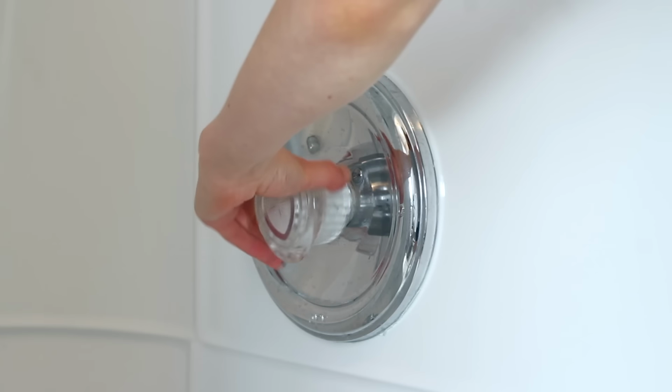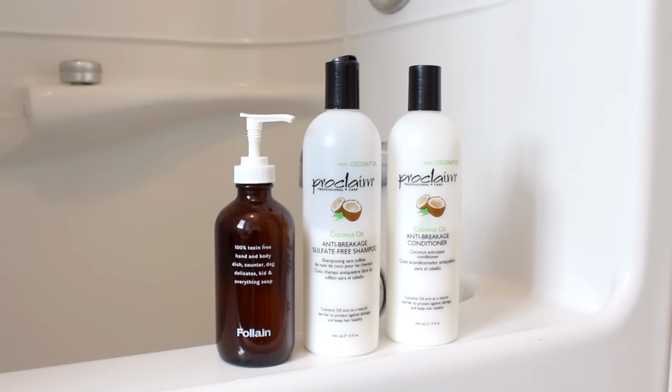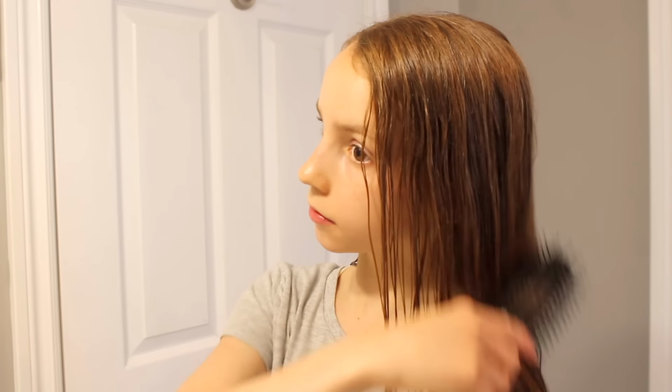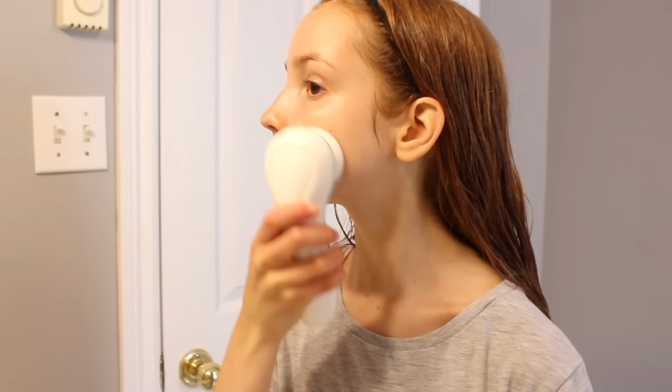After that, I'll then head over to the washroom to take either a bath or a shower. In the shower, I use this coconut oil shampoo and conditioner and this soap by Philene. After showering, I then brush out my hair and wash my face. The cleanser I'm currently using is also from Philene, and I apply that with a cleansing brush that I just found at Marshall's.